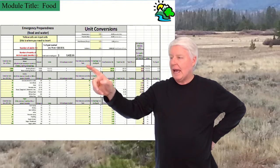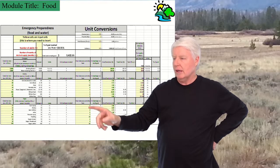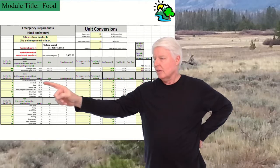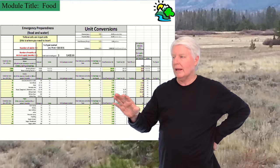How many do you currently have in your food storage? You may not have any food storage at all, then you'd put 0 in all of these. But if you do, you put those in there. Then you put the cost. This is where I went to walmart.com and got the cost for those container sizes and put them in here. But it's not going to work well if you don't put the right information.